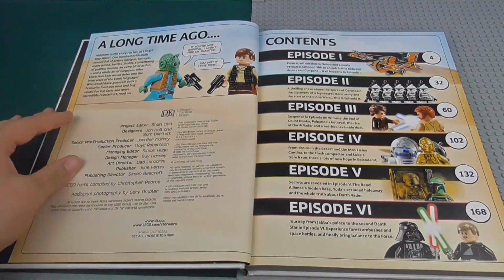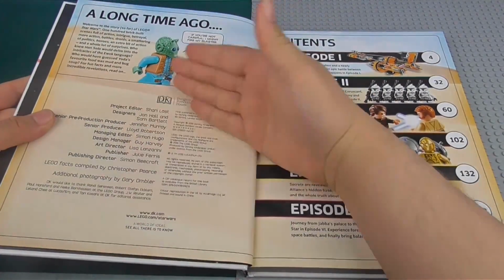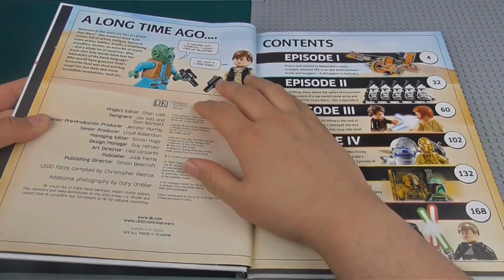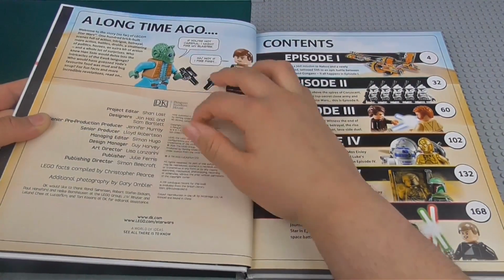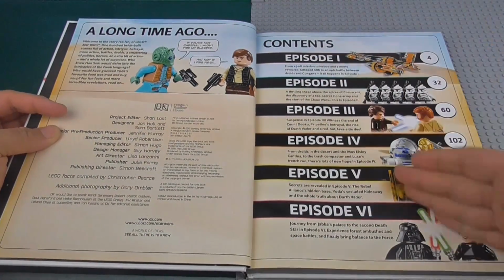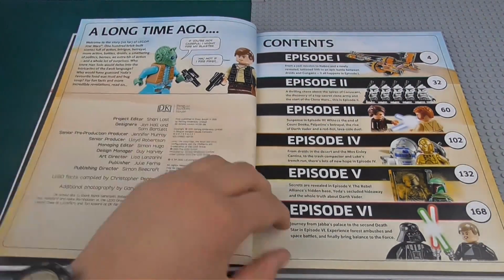Go to the front page then, you've got just the general glossary. Is that the glossary? I don't know, I think the glossary is at the back. I don't know the different types of book. Anyway, you've got who edited it and what, and of course you've got the contents, episodes 1 through 6, and yeah, so pretty cool.